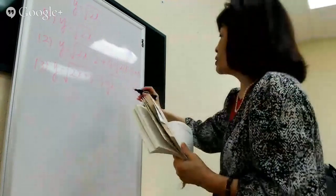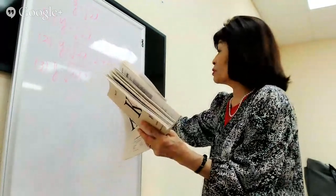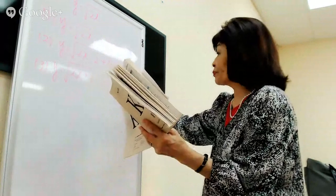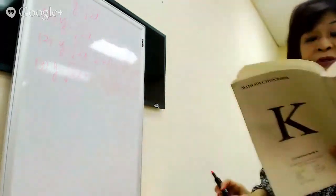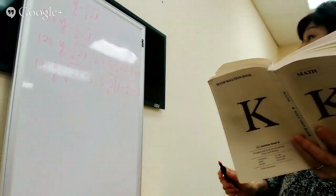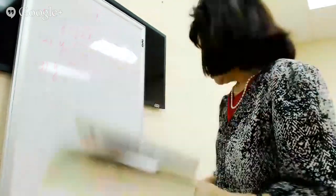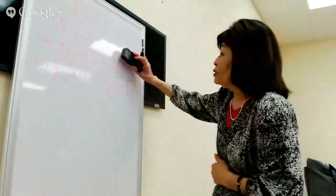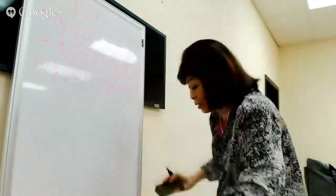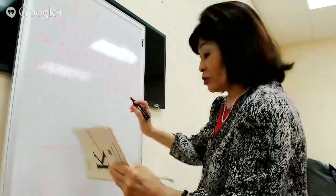The real worksheet is this one. Parentheses, 3 over 2, minus 3, and 2. They guide us very well. That's why it's still easy, 2 and 2. If they don't show this one, I would have to lay it out myself. Graph right here.